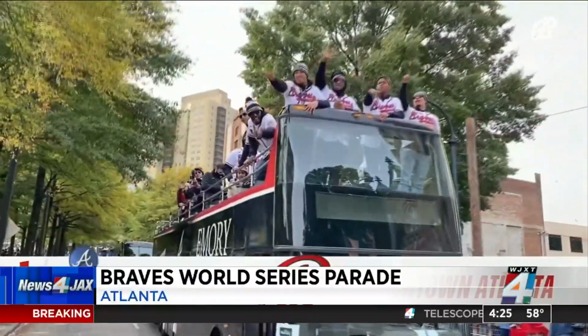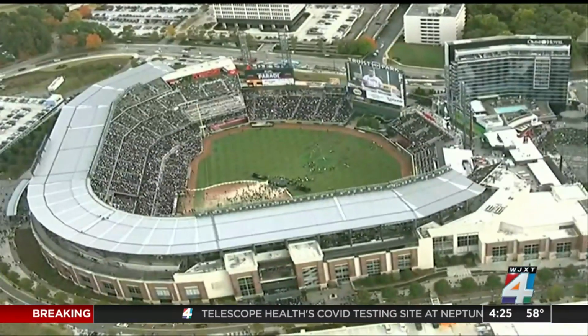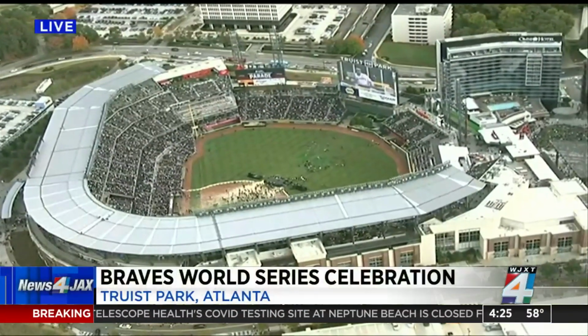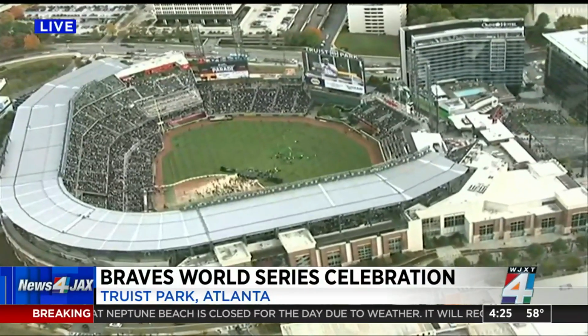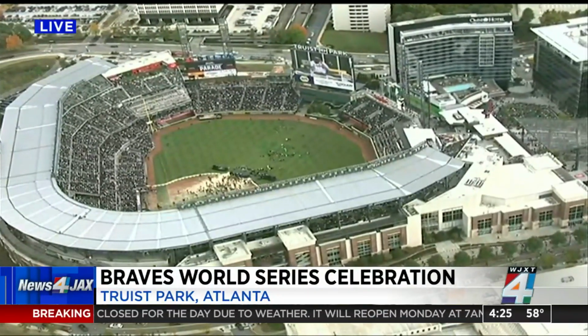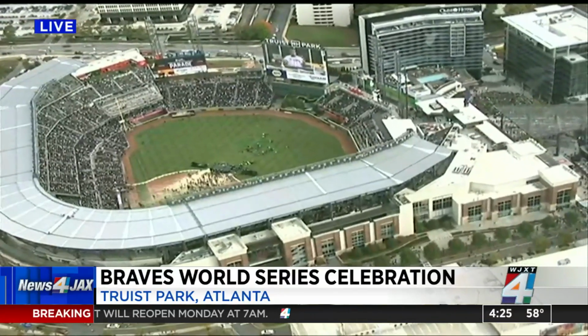The Braves won 4 of 6 games in the series. Let's take it live now to Pruitt Park in Atlanta. There are lots of fans out there celebrating. This is the team's first World Series win since 1995. It appears as if the stadium and the ballpark are packed.